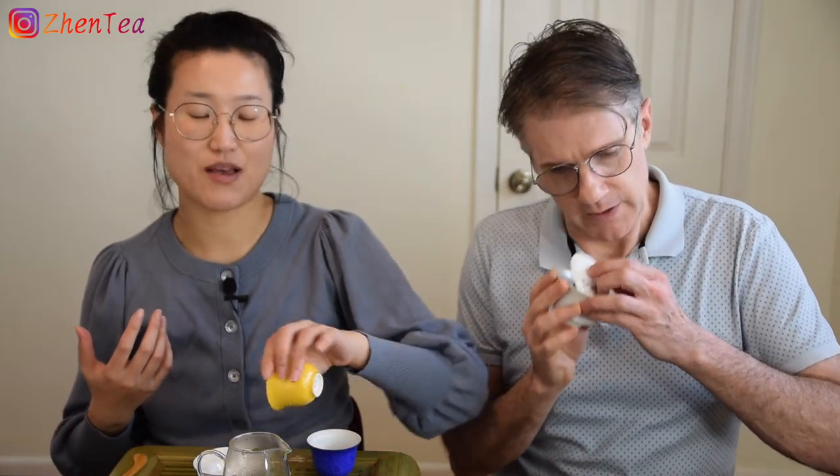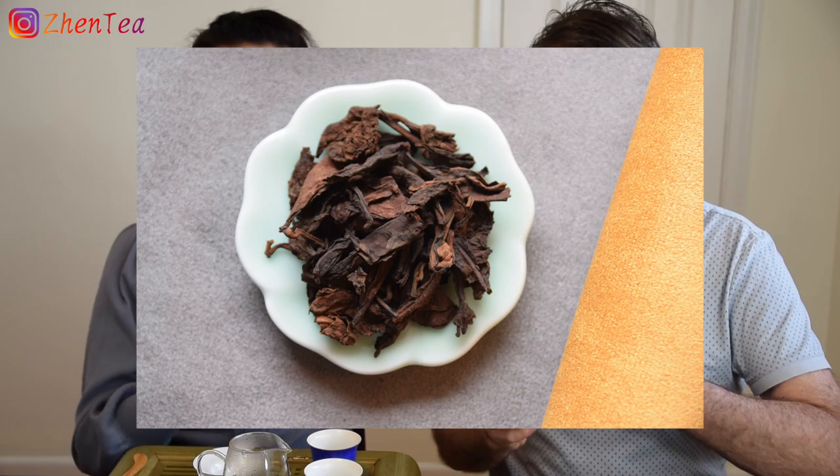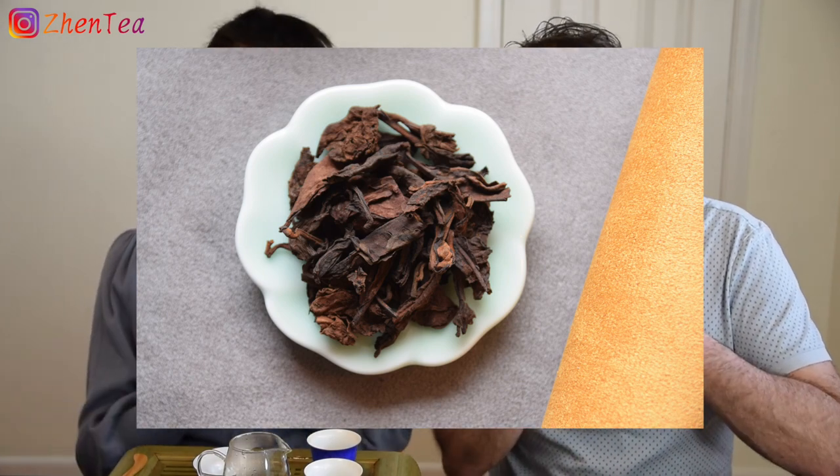Wow. How would you describe that? It's really different than previously. And you might notice that I put a boss amount of leaves. Because it's an aged tea, the older the tea is, the lighter it is, because of all the reactions and the drying. That's why if you just measure it, you will notice it's actually bulkier.